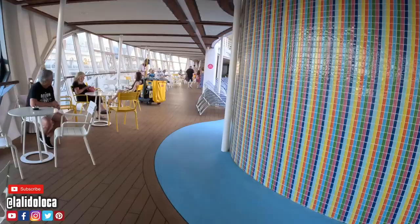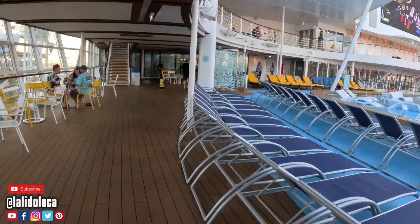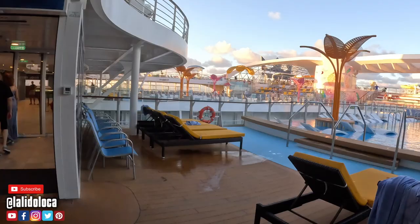And then as we're making our way toward the aft of the ship, we're gonna run right into the Windjammer Buffet. Again, on a sea day, it gets pretty crowded, but there is tons of seating, tons of places to relax. If you're a pool person, this is one of those ships that has a lot of opportunity for you.